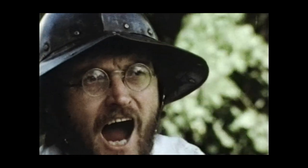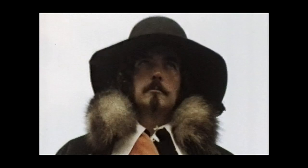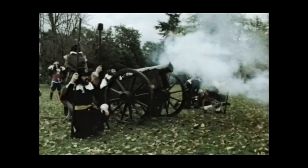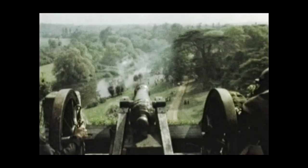Give fire! The Royalists have attacked. The battle for Warwick has begun. Open fire!